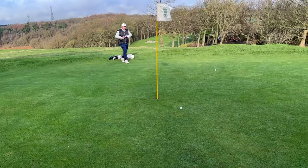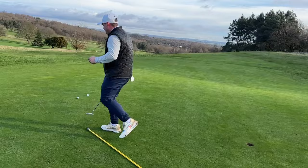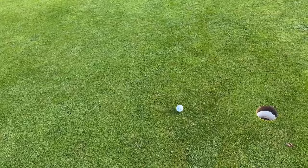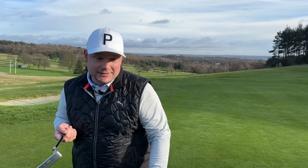First day out, we are up on the top here. We can see sunny Huddersfield. Amazing views with a drone this morning. Maybe the flag out didn't help. It was aggressive, very aggressive.